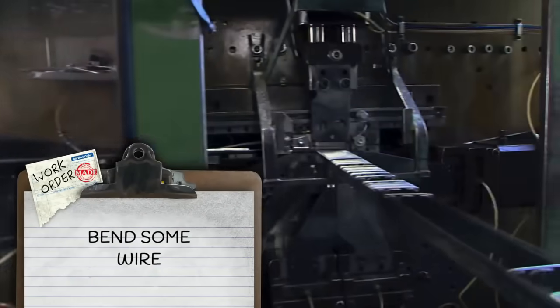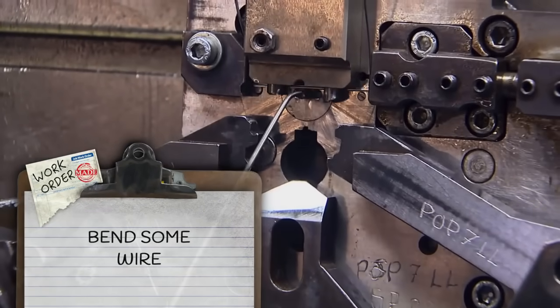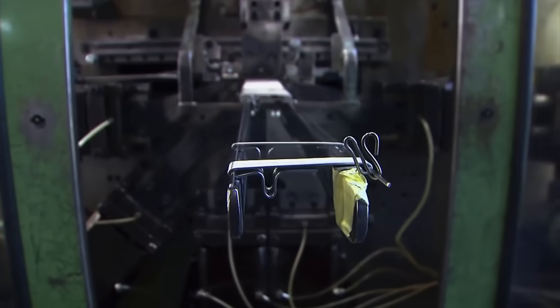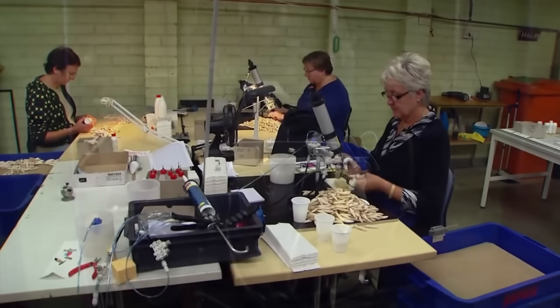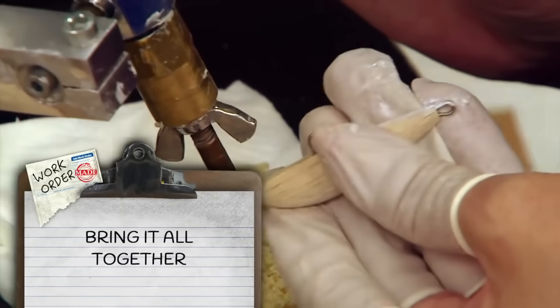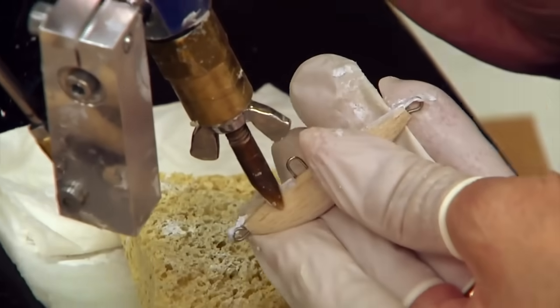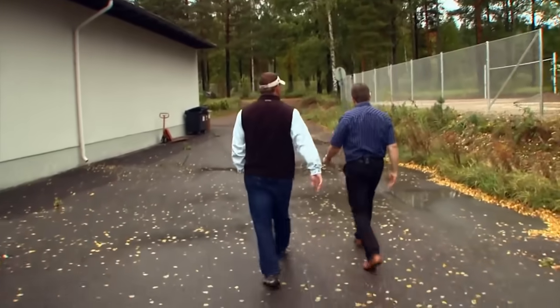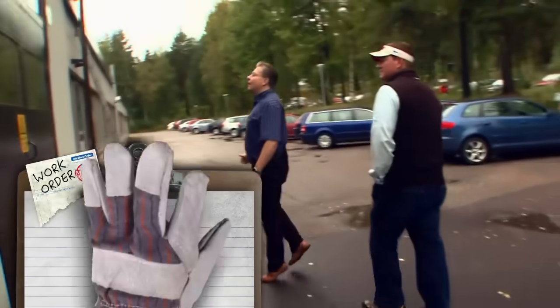Over in the next room, one-of-a-kind machines bend wire. The wire connects your fishing line to the hooks. Now, workers join the pieces of the puzzle. The bait, the weight, and the wire become one. Then the bellies get sealed, and we take a quick walk outside.